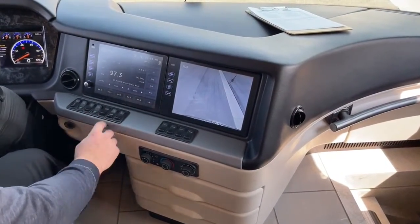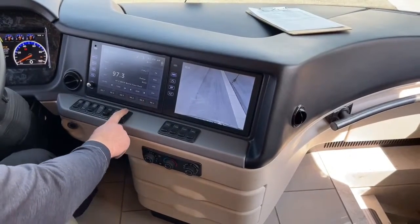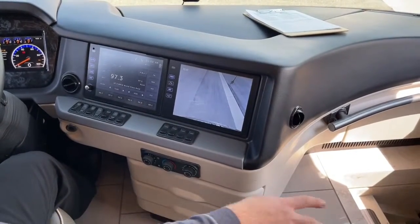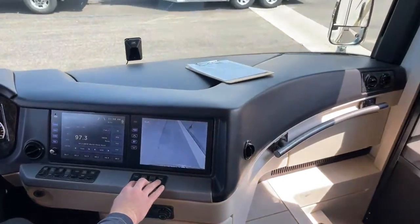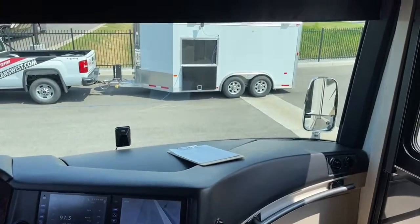Docking lights, courtesy lights, generator start and stop, entry locks. So we've got power locks on our entrance door, and then visors and shades as another switch just so we can move them from here as well.